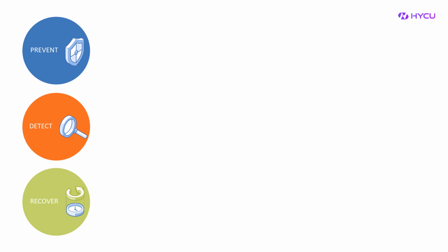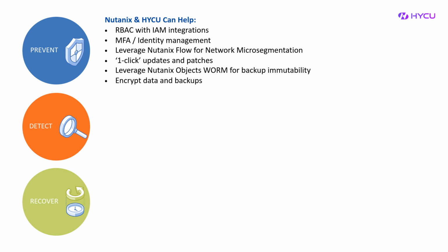So just to summarize, how Nutanix and HYCU can help you with ransomware events. Role-based access, right, with identity access management, enabling multi-factor authentication. You can leverage Nutanix's micro-segmentation offering, which is called Flow, so that when a breach does occur, the blast radius is limited. I talked about the one-click patches and updates.